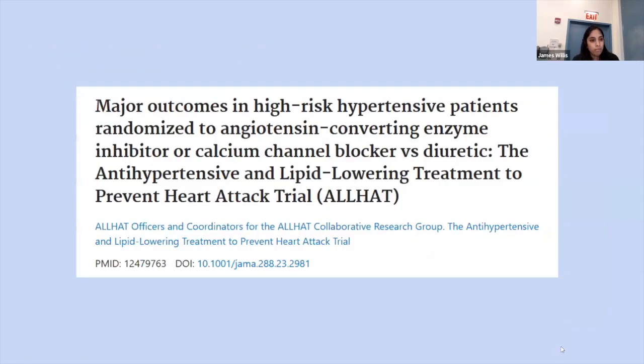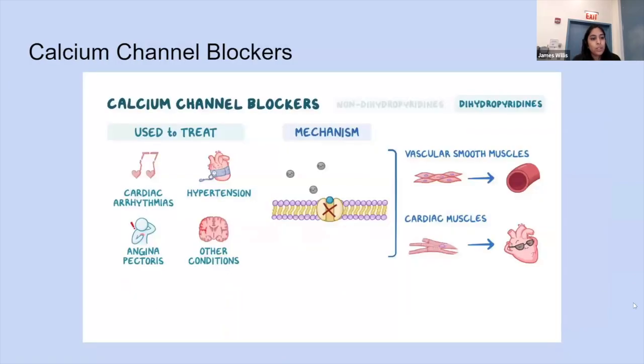We also want to use caution with patients who have any evidence of heart failure. Does anyone know why?